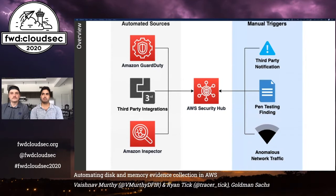So at the heart of our solution for automating both disk and memory forensics is AWS Security Hub. And if you're not familiar with Security Hub, it is a single place that aggregates and prioritizes security findings. It also integrates with a lot of AWS services, and I have some of them on the left here, and it also plugs into AWS partner solutions and integrates with third-party solutions. When we were designing our solution, we had a pretty specific use case in mind.